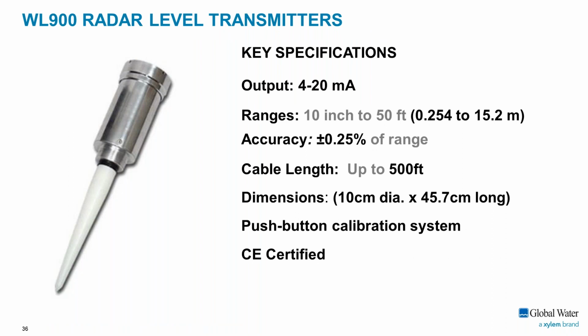And here's a nice screenshot of the radar sensor with its specifications. And you can see, like most all global water equipment, it's a 4 to 20 output. It has one standard range, which is 10 to 50 feet. The standard upper portion of the radar sensor, again, is aluminum or stainless steel. And it has recently been redesigned.